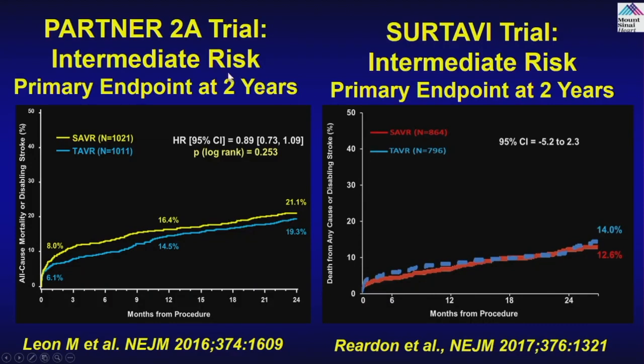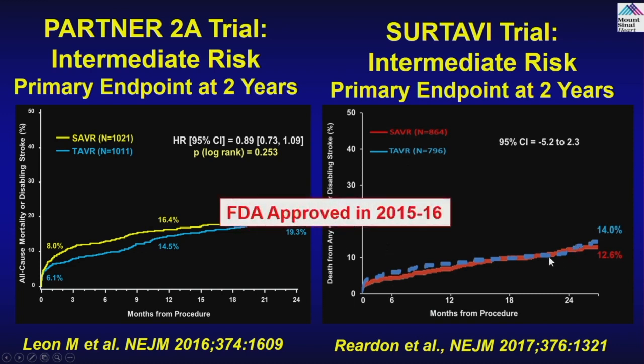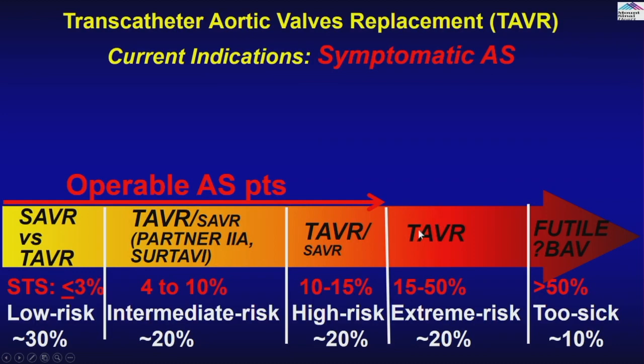Now, then was the intermediate risk that came, where was Partner 2A trial, and the SURTAVI trial was done for the core valve. Again, SAVR versus TAVR, both were equal. FDA approved for intermediate risk between 2015 and 16. 15 was the same for the SAPIEN, and this was for the core valve. So then what happened is that definitely for extreme risk and high risk, by then there was already TAVR.